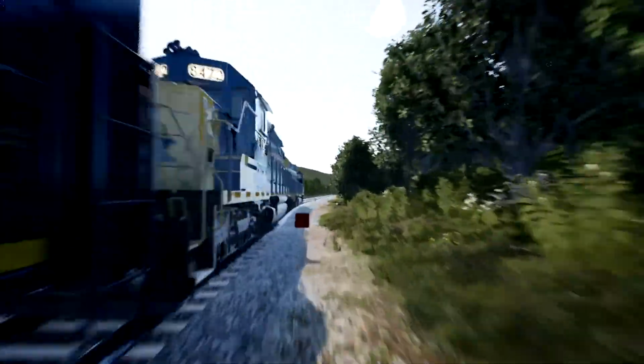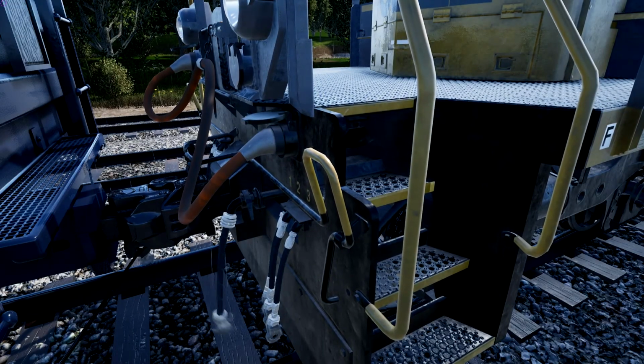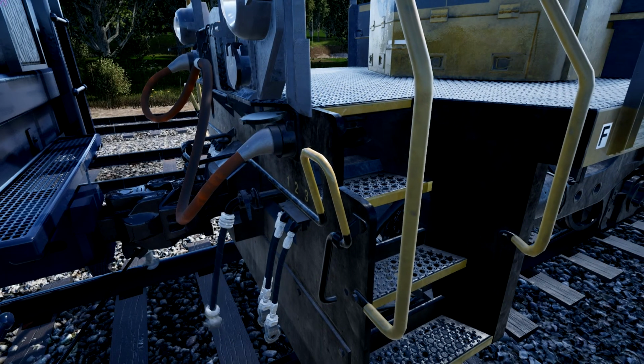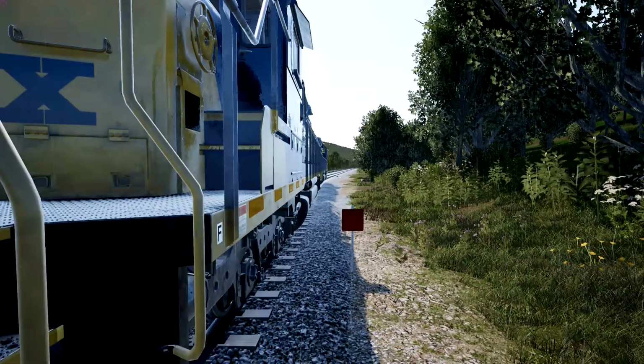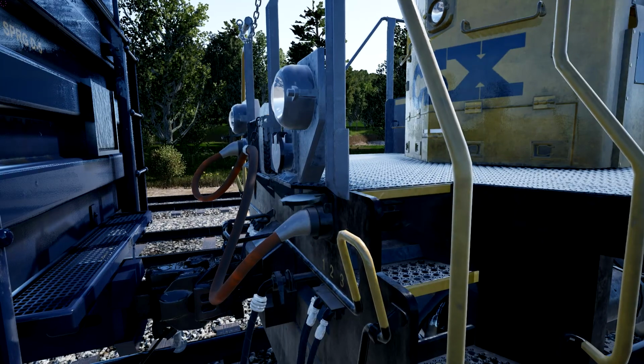So we set the brake, make our cut, and we're done with our deliveries for the morning. For the afternoon. We started this all back at the Cumberland yard, coming into Cumberland yard right around noon time.